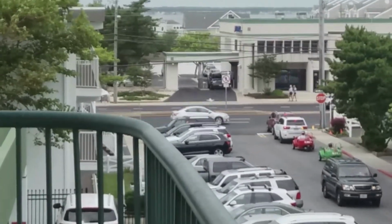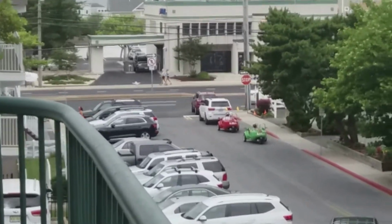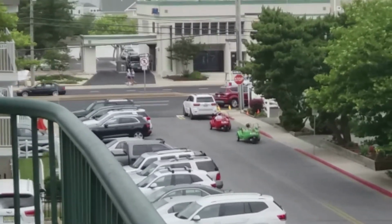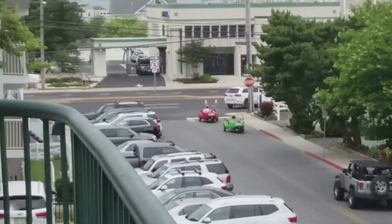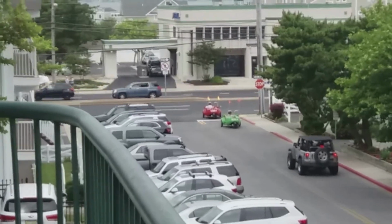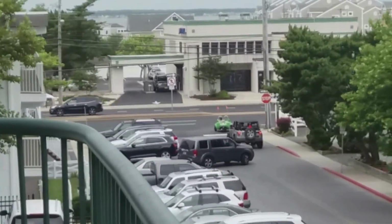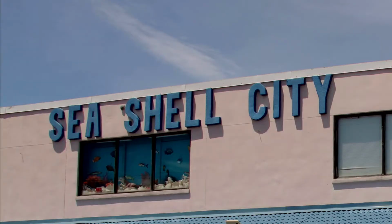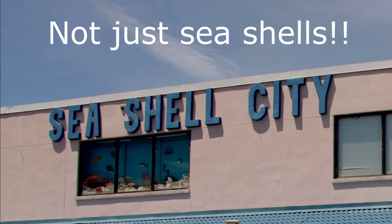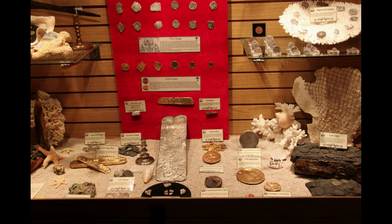Next coming up is Seashell City. It's this guy, and he's a diver. He dives wrecks around the coast of the US, and he brings back all this stuff. Absolutely amazing. The coins and relics and stuff he's found. There it is. Seashell City, not just seashells I wrote on it there. Very deceiving from the outside.